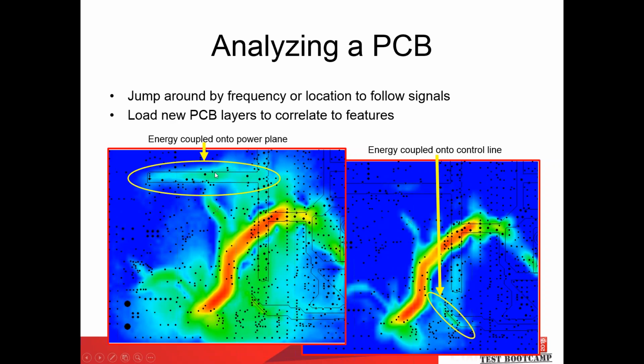In this case, we've identified energy that is coupled onto a power plane. So as that strong red signal in the center went underneath the power plane, it likely coupled onto there and could cause issues now propagating around the board on that power plane. We can also see some energy that's coupled onto a control line. So this might cause issues in terms of performance, or again, coupling that noise around the board, maybe even exciting another radiating structure and causing emission problems.